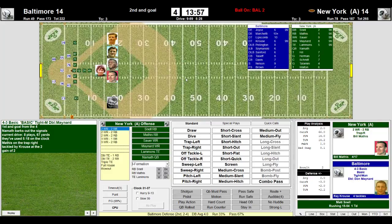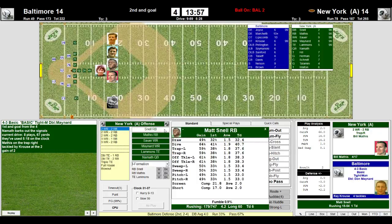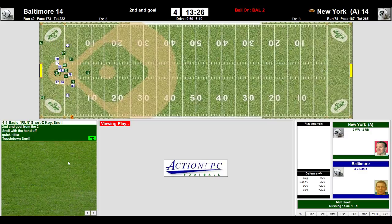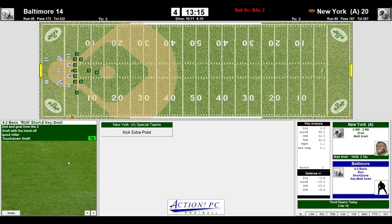3:57 left in the game. 14-14 here at Shea. Again, I formation. Snell, dive. And there goes Matt Snell, and he busts in for his 2nd rushing touchdown on the quick hitter. The fans at Shea erupt. The Jets now have a 20-14 lead, and let's look at that touchdown score again on instant replay.